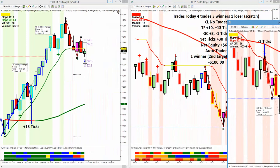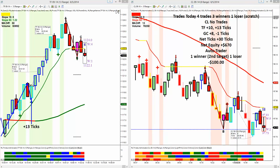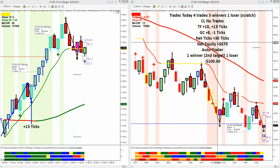I mean, it seems simple, but trust me, there were a lot of potential losses. We just stayed very conservative. So we had 4 trades today. We had 3 winners, and the loser I don't know if I'm even going to put up. Actually, I'm going to do it. I'm going to put the loser up because it did cost us commissions. It looks like it drops the percentage, but it's only a one tick loss. But on crude we had no trades. The Russ we were plus 10, plus 13, gold plus 8, only a minus one tick on that trade. Net ticks were plus 30. Net equity was plus $670 on 4 contracts.